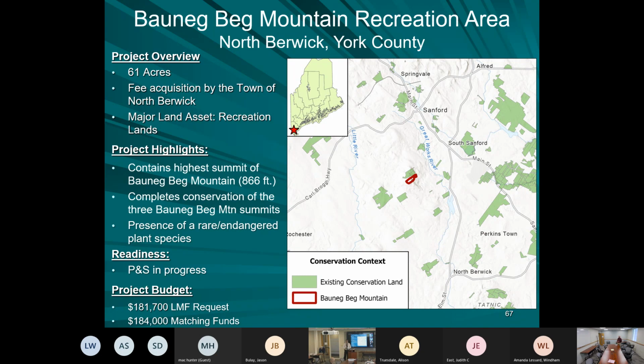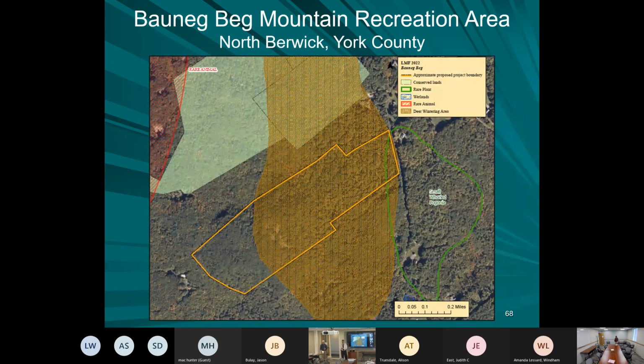of activity on Bonnie Bay Mountain. My house is about 300 feet from the parking lot for the recreation area currently. I can tell you on most Saturdays and Sundays, we have cars lined up and down the road to see this magnificent natural feature. I want to turn it over to Tom so he can give you a few other facts and figures about our magnificent project.